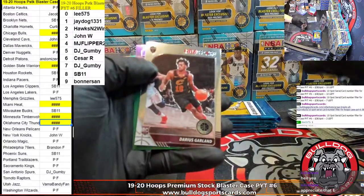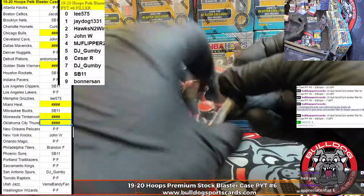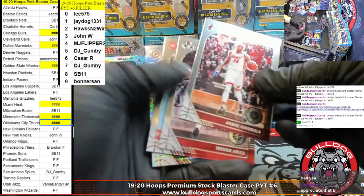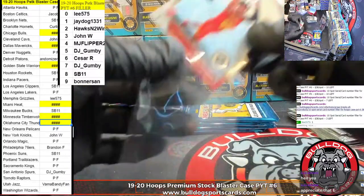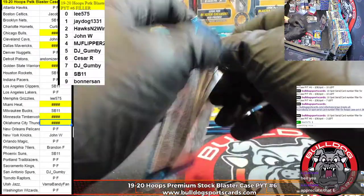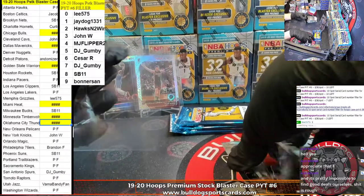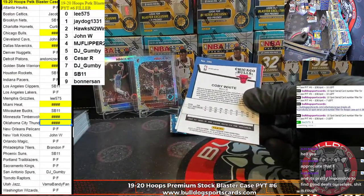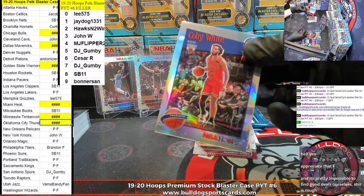Caruso, Fultz, Garland, and a green Josh Jackson for the Grizzlies. Iguodala, Ariza, our first Cam Reddish of the break for the Hawks, followed by a TJ Warren mojo. Yeah, my pleasure, Alex. It's going to be fun. Kid Gilchrist, Johnson, Nasir Little, and a Love. Serial filler team for the Bulls.